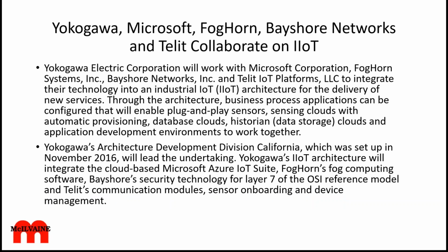Yokogawa, Microsoft, Foghorn, Bayshore Networks, and Telit are collaborating now on IIoT. And Yokogawa has actually even set up an architecture development division in California, just at the end of last year, which will put all this together using Microsoft Azure, IoT Suite, etc.